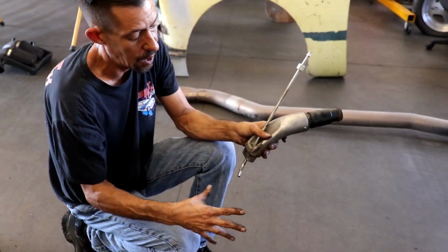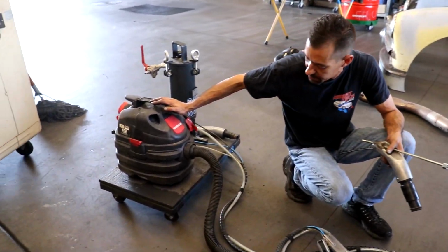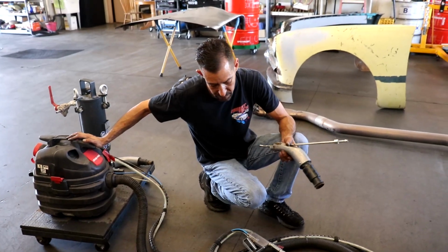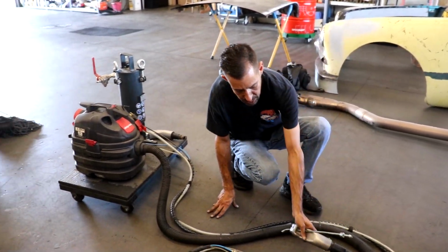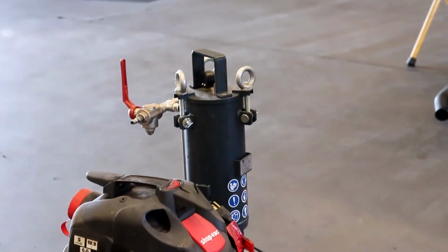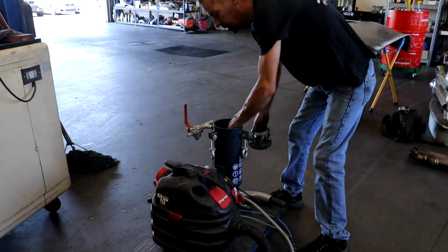So as it's blasting the walnut shells, the vacuum is sucking it right back up and taking all that carbon with it. And then we'll just dump this out from time to time. We're going to get it all cleaned up. But that's basically what this machine will do. There's other methods, but this method seems to work the best.